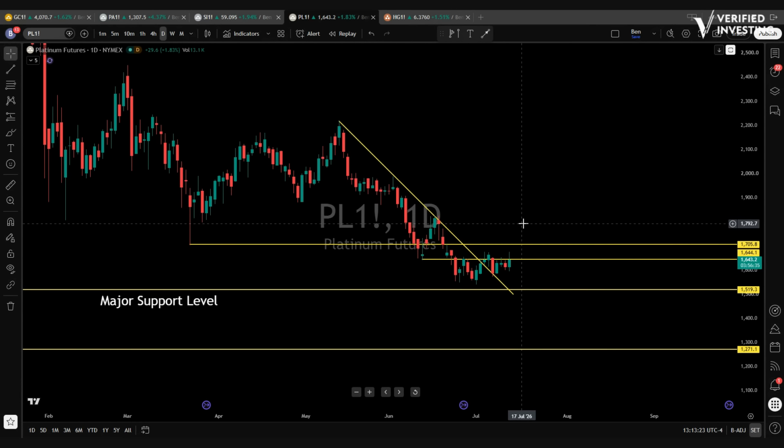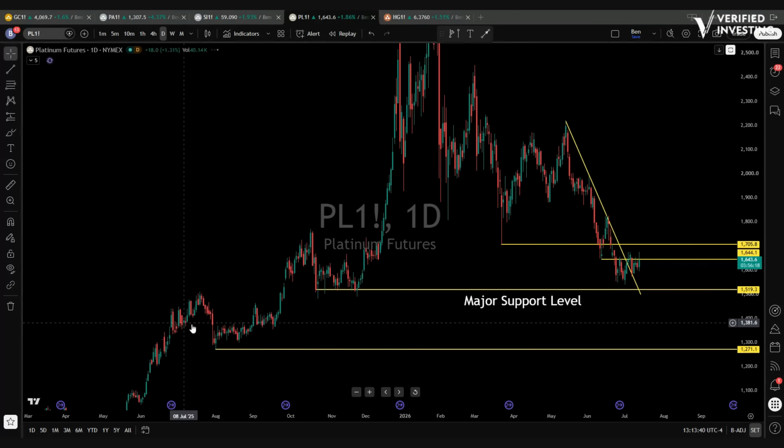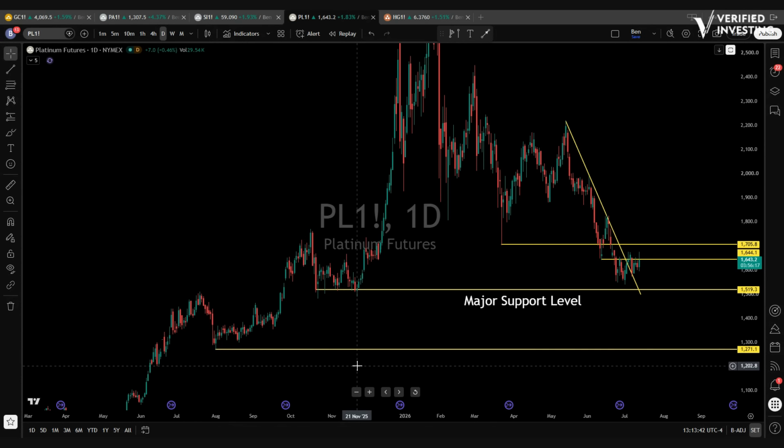So the way you would play this is a couple different ways. You've got a major support level sitting at 1519.3. If price action does get into this level, this could be your long level, knowing that if it does close below this support on PL1, you could just exit the trade and then look for your additional support level. And that would be all the way down to this low pivot point at around 1271.1. So that again would be the other secondary major support level if this primary one does fail to hold the price.